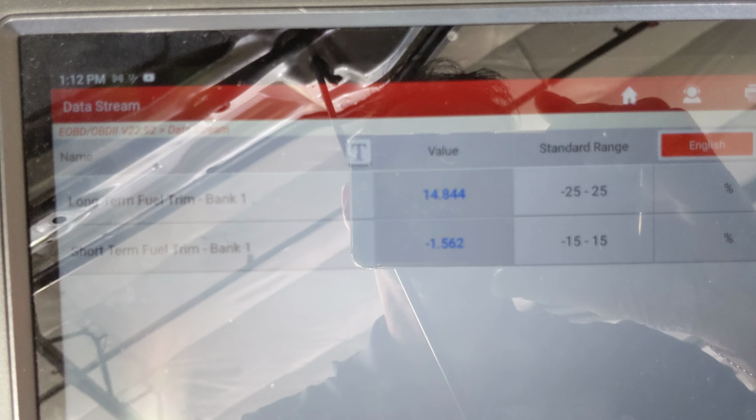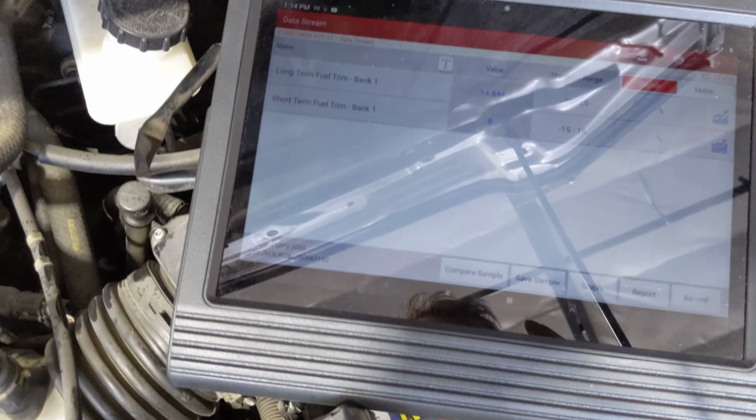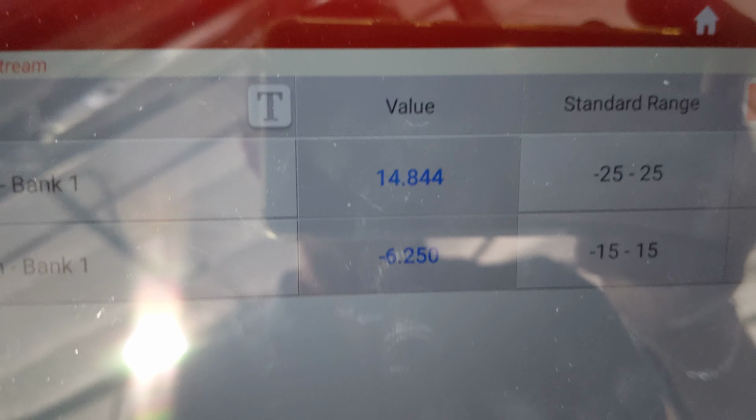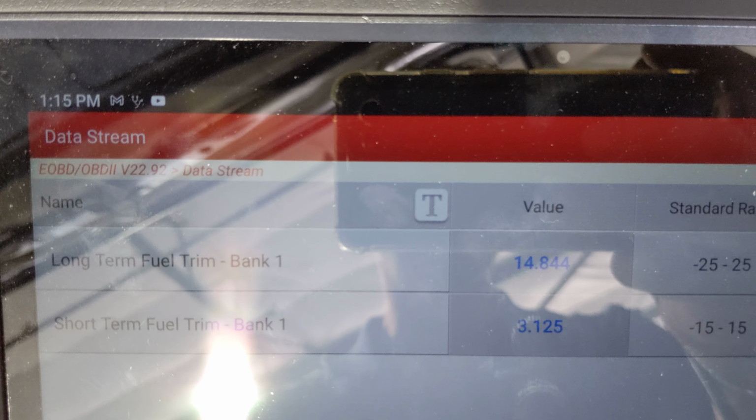It's trying to add even more fuel. So if I block this off, we'll see what happens. Alright, so I'm gonna plug off this valve, and you're gonna watch the fuel trims are probably gonna compensate. We'll watch the short term should go negative to compensate for the long term.